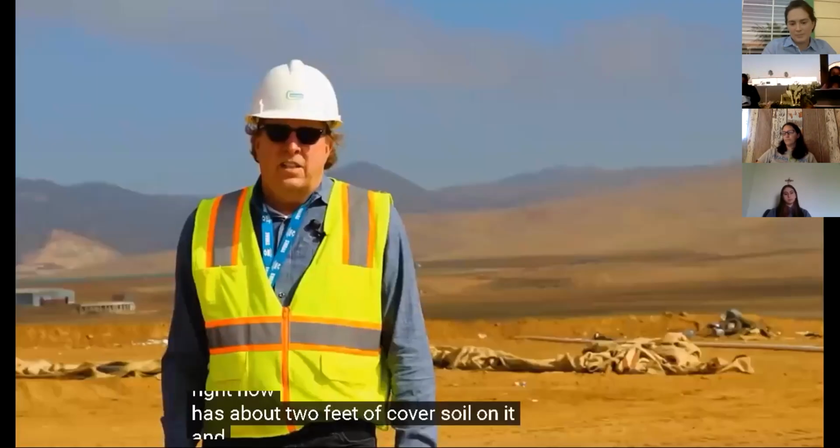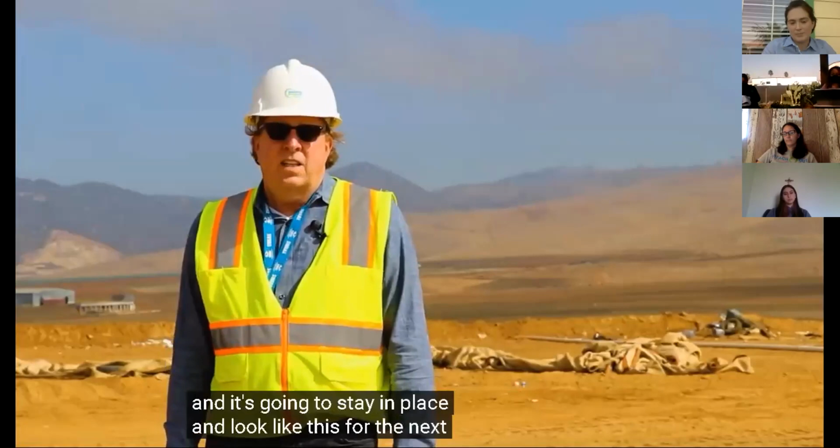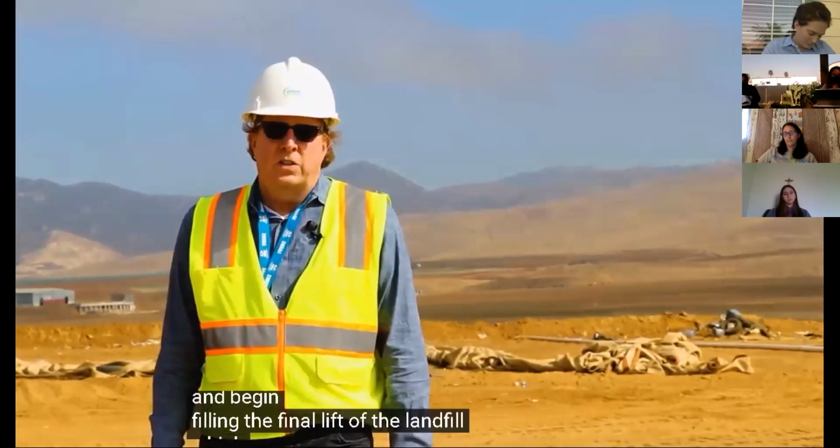And it's going to stay in place and look like this for the next several decades until we're ready to come back on top and begin filling the final lift of the landfill, which is the top deck area we're standing on.